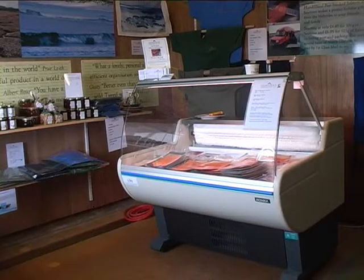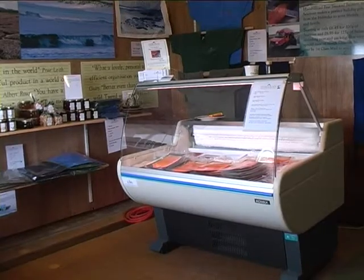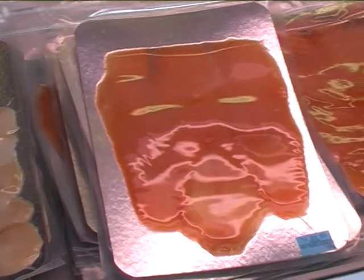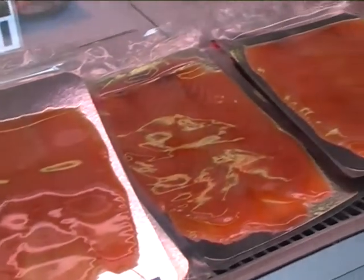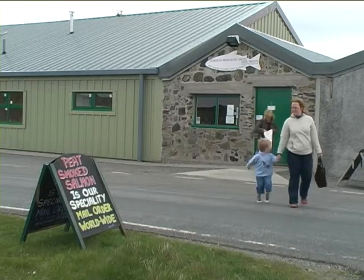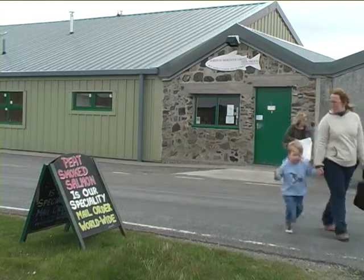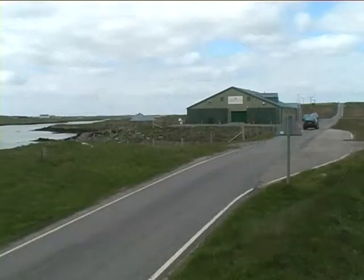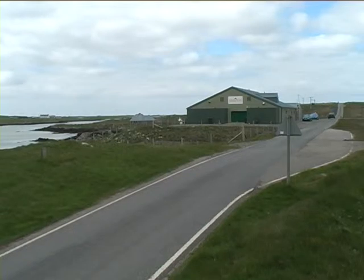There is also a small shop on the premises. This does a steady trade with the local community and summer visitors to the island. So the smokehouse is an interesting example of an industry that is firmly island-based. Yet it looks out to the wider world with confidence, knowing it offers ready access to a taste and experience that is uniquely Hebridean.